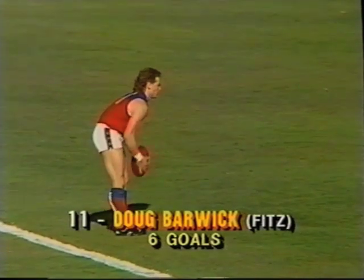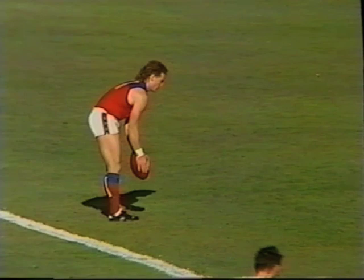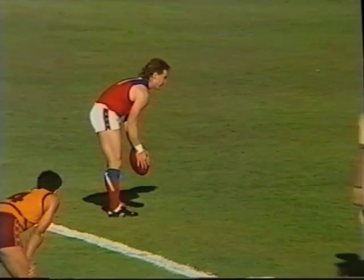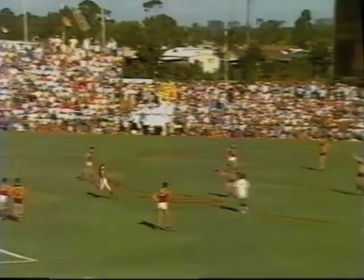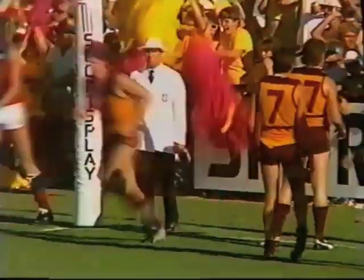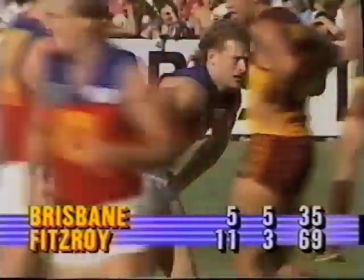And, well, he'll be kicking from about 52 to 53 metres out. Kicked one from that distance early in the quarter. He's a little bit more centre now, isn't he? It would make it a little bit harder, but I think he'll make the distance all right, the way he kicks the ball. And with six goals so far, his confidence would be sky high. The distance is there. The accuracy astray, 1 point. So Doug Barwick now with six goals won out of Fitzroy's 11-3.